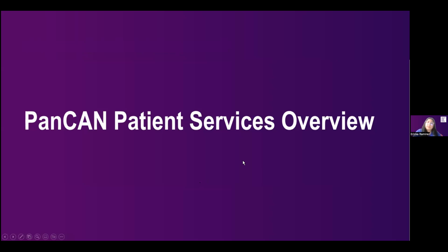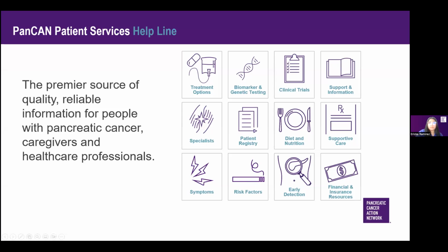So that was our overview of pancreatic cancer. Now we'll be going over what PanCAN Patient Services can do. So the PanCAN Patient Services Helpline is our call center and is the foundation of everything we do. Patient Services is the premier source of quality, reliable information for people with pancreatic cancer, caregivers, and healthcare professionals.